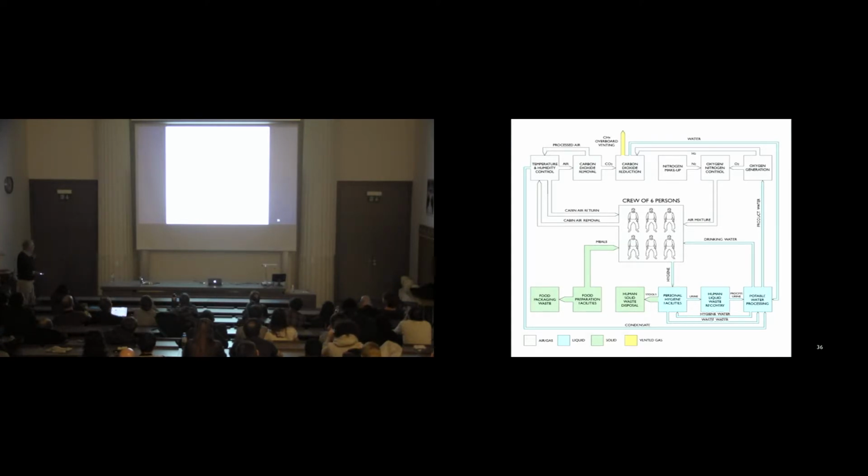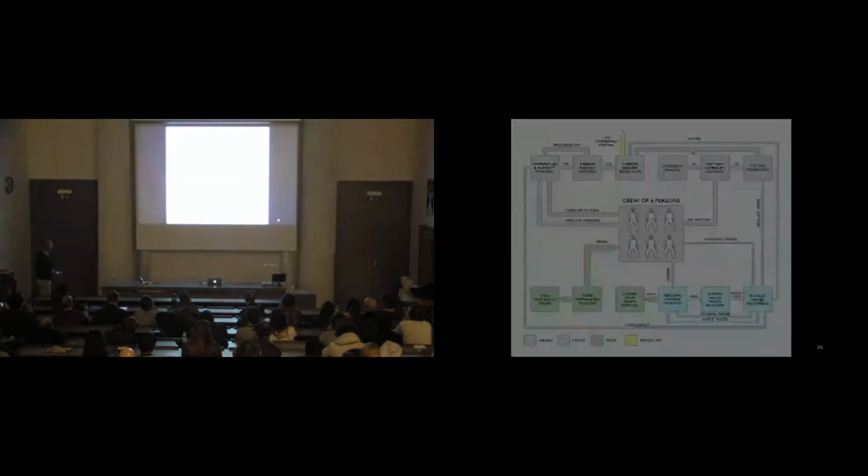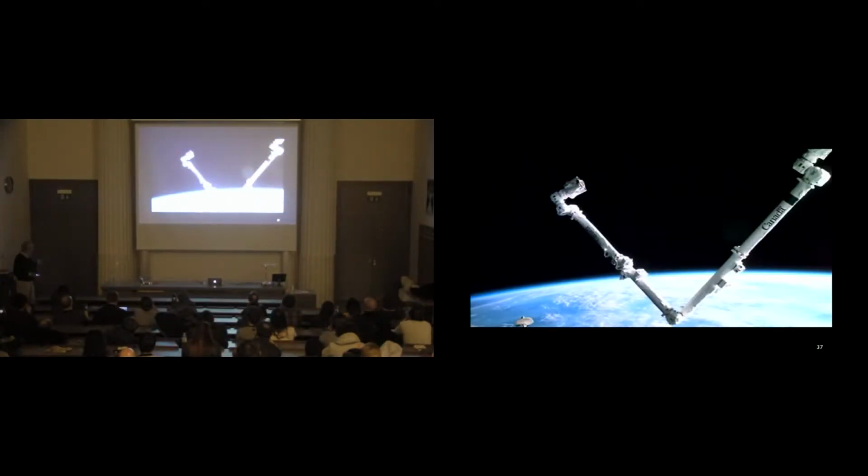And when we go to Mars and on long voyages to Mars and the Moon, we are simply going to have to have a completely closed loop system because it'll be uneconomic to take a lot of stuff along with us that we just throw overboard when we've used it. So we have to solve that one.